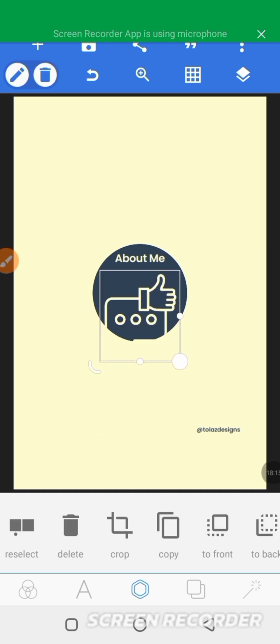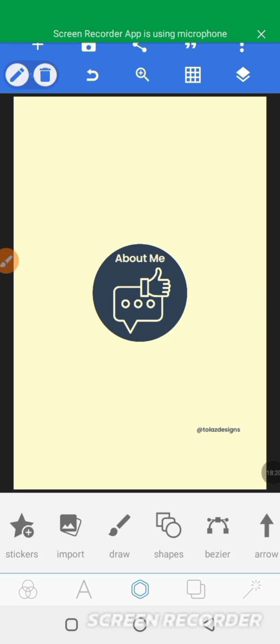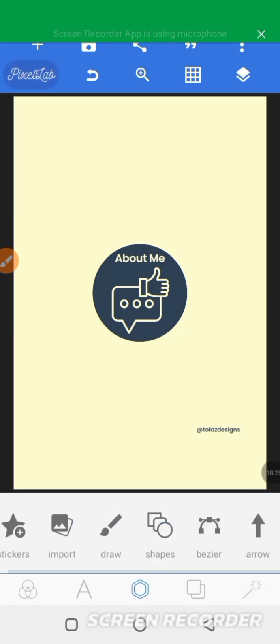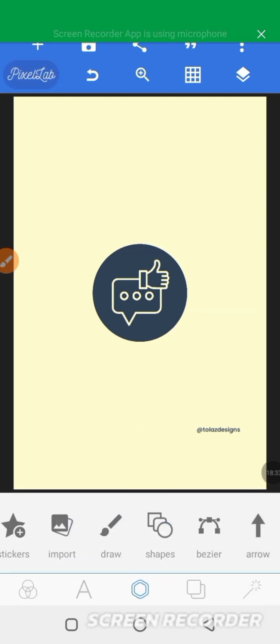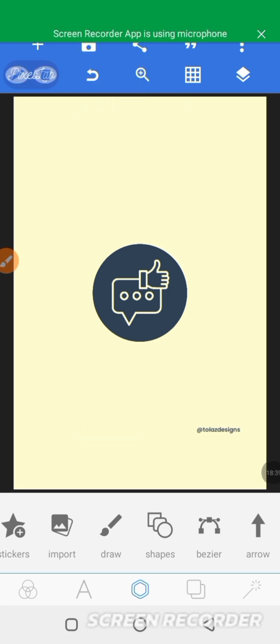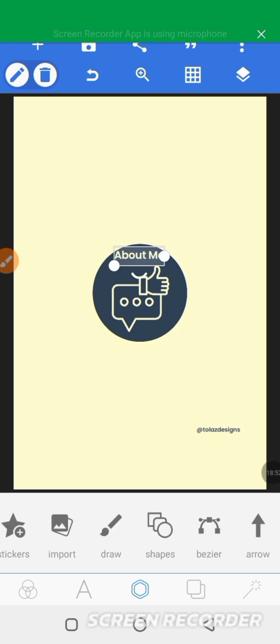So this is our reviews. You bring it inside the circle, then you centralize it. Come to the relative position and centralize it like that. So if you want to leave it like this, just the icon, then you can leave it here like this. Then you go to save as image and export. But if you are adding the text, like I did earlier on the about me, then you can bring this icon down a little so that the space can contain both the text and the icon.